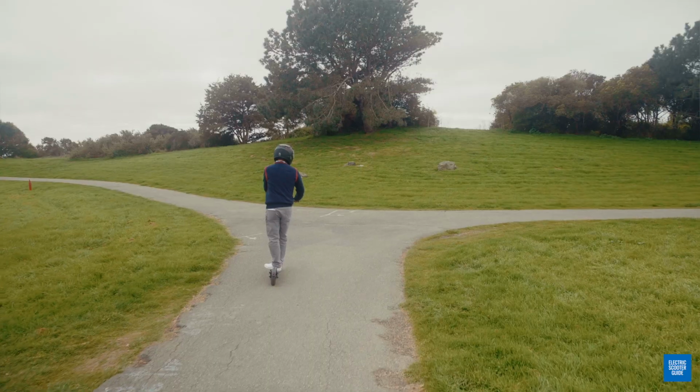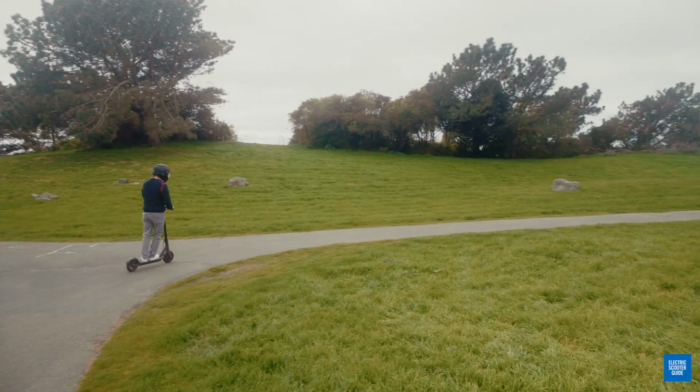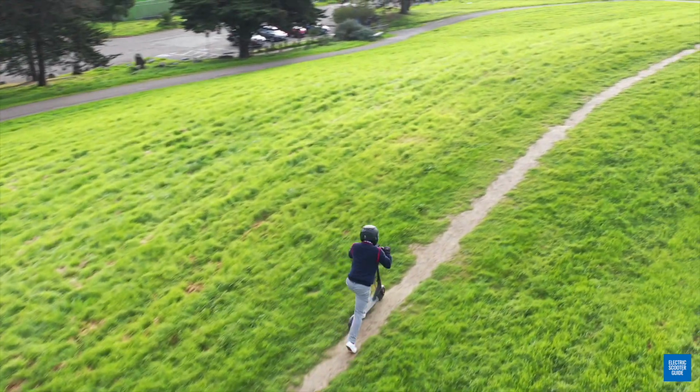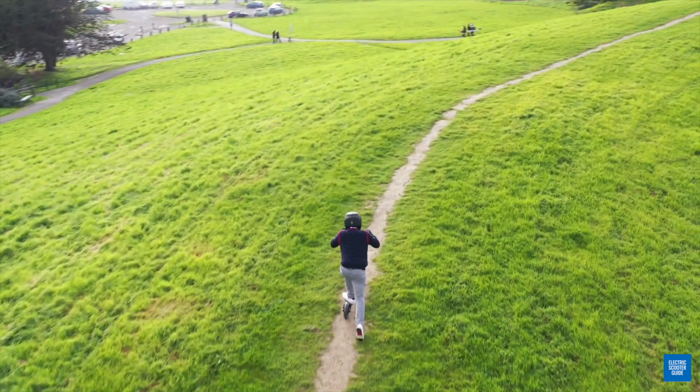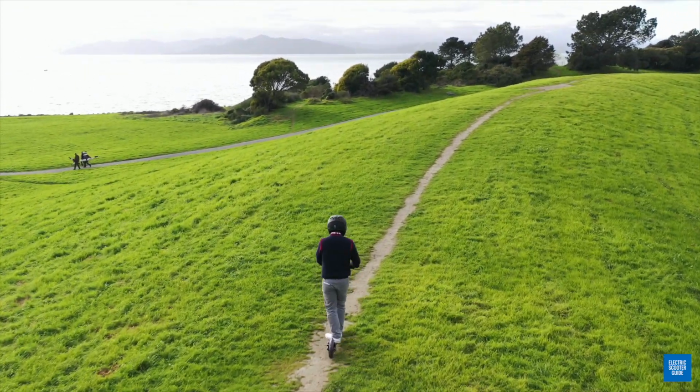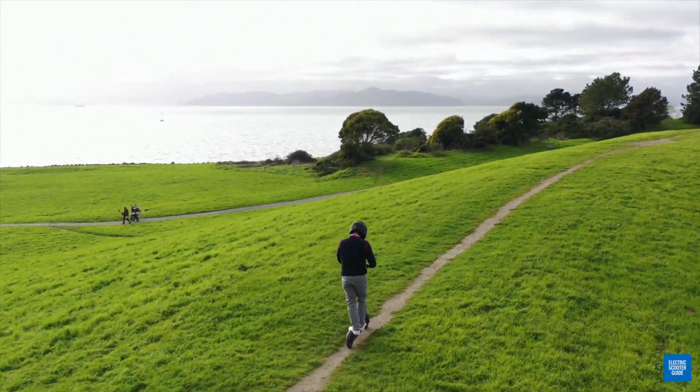I mess this up all the time. I know other people mess this up all the time. And then of course, when you're on a hill, it's just harder to get to that exact 2 miles an hour while you're gently pressing on the thumb throttle. So it takes a little bit of getting used to. It's not a big issue, but it's something that you just need to be aware of.